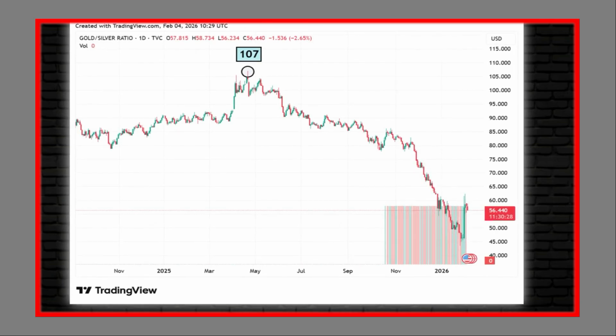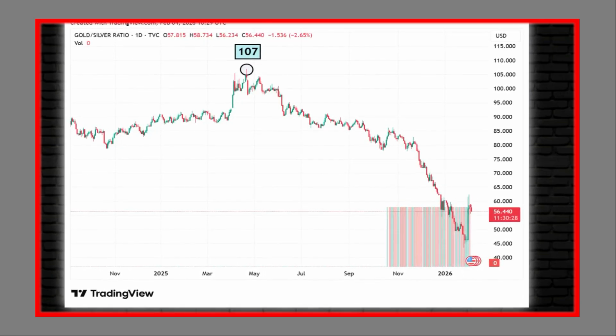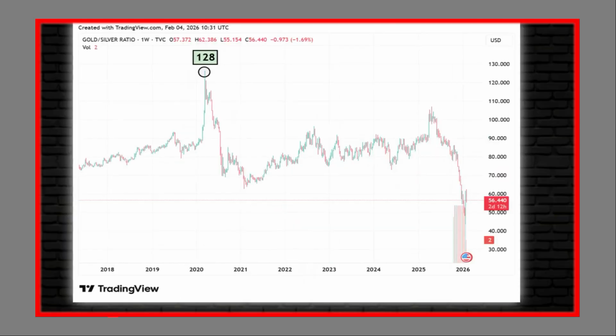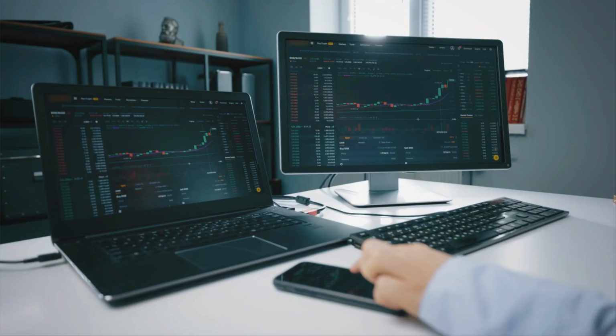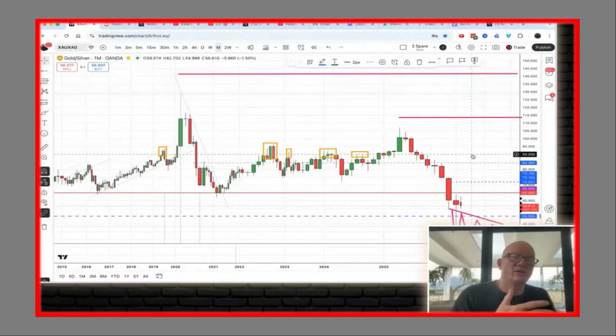You're up at 107 over here, and you've been as high as nearly 100 through 128. So this isn't going to happen just because you want it to happen in a hurry again. It takes a while to build up that level of momentum. It has to become obvious again. There's a lot of people that think that's it, that's the top.